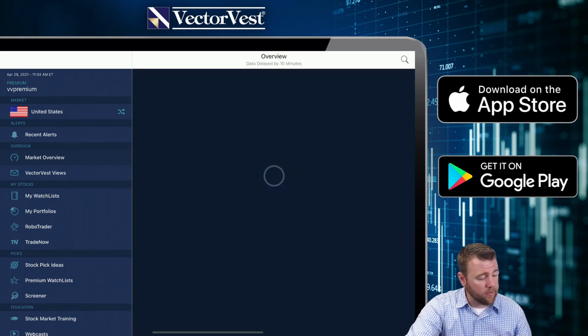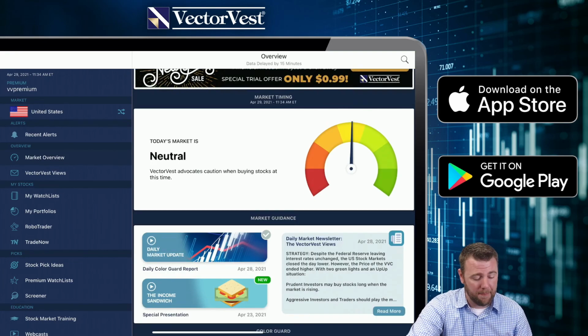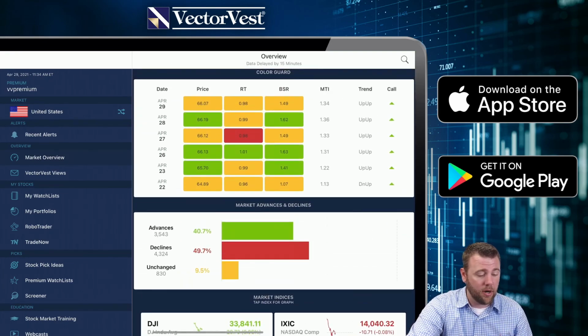All right, so let's go back, look at the market review. So right now we're still three ticks into the yellow. The market is neutral, and VectorVest advocates caution when buying stocks at this time. If we scroll down, take a look at the color guard. Price is still yellow, still pretty much flat from where we saw it. RT is pretty much flat. Buy to sell ratio, if I recall, has picked up a little bit. Same with the MTI, it's actually increased 0.01. So we have seen a little bit of an uptick with the MTI and the BSR, but price and RT pretty much stayed flat.